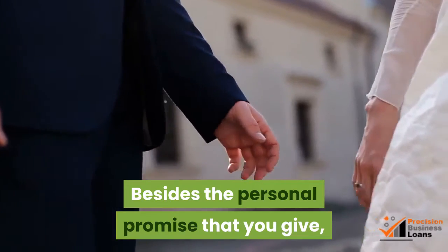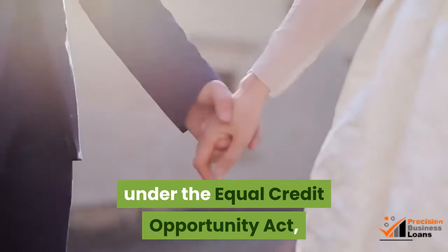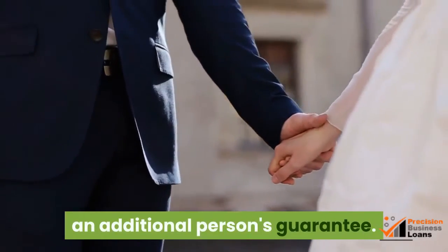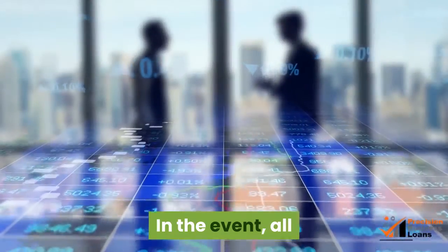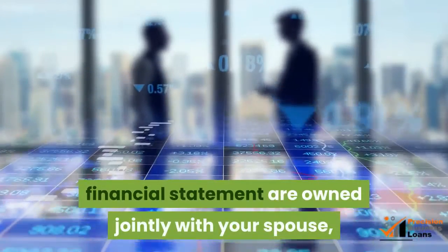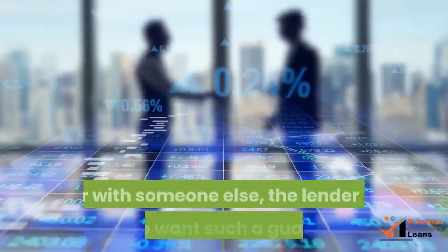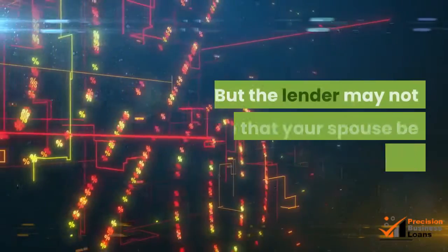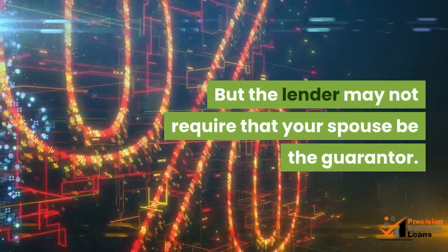Besides the personal promise that you give, under the Equal Credit Opportunity Act, the lender is permitted to ask for an additional person's guarantee. In the event all or the majority of the assets listed on your personal financial statement are owned jointly with your spouse, or with someone else, the lender is likely to want such a guarantee. But the lender may not require that your spouse be the guarantor.